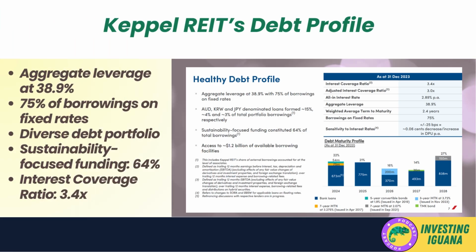Keppel REIT's debt profile as of December 31, 2023 reflects a structured approach to financial management that can be critical for investors assessing the company's financial health. The aggregate leverage stands at 38.9%, which is within the typical range for REITs, allowing for investment and operational flexibility while managing risk. Notably, 75% of the borrowings are on fixed rates, which provides a hedge against interest rate fluctuations and offers predictability in debt servicing costs.